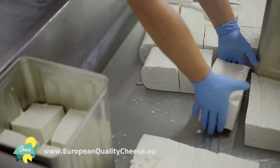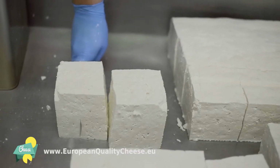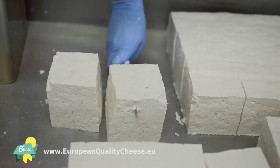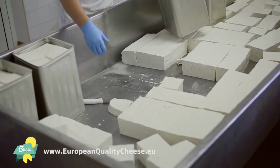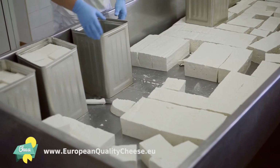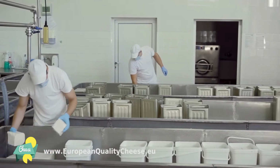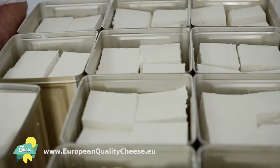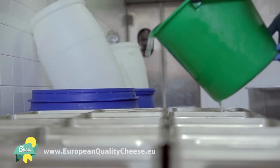Look at the white one. It is called Sirene. This is a brine type of cheese. What is brine cheese? Brined cheese is a cheese that is matured in a solution of brine in an airtight or semi-permeable container. This process gives the cheese stability, inhibiting bacterial growth even in hot countries.